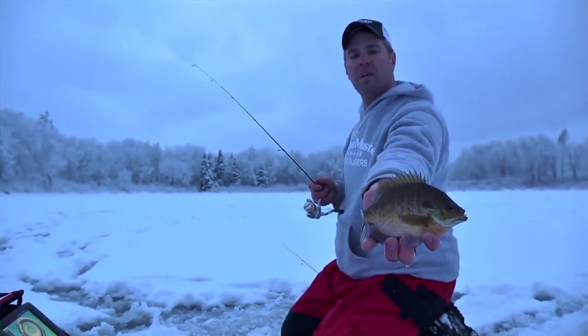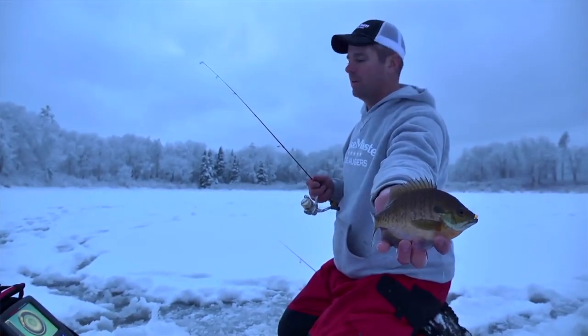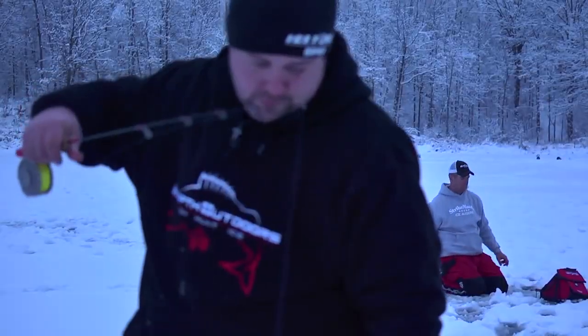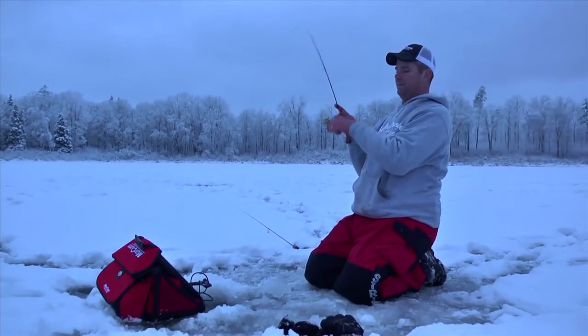We're kind of at that point of the day where we're starting to see some failing light. Fish are getting a lot more aggressive. I mean, these fish are just charging up off the bottom. Such a cool sight. Nice fish. Here comes another one.